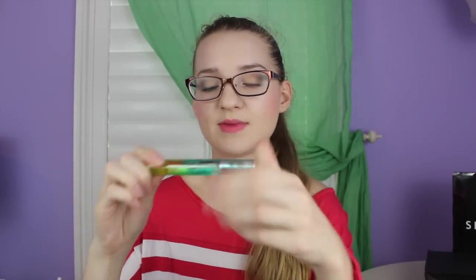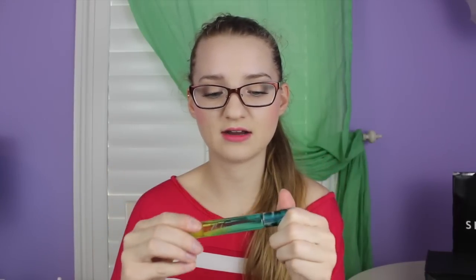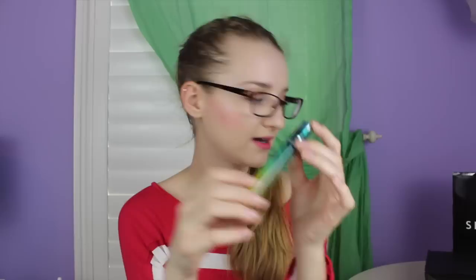It is very similar to the Versus Versace perfume that I wear. So I thought this would be nice to have in my purse. I actually have the rollerball of that, but I don't know where it is, if it's at home or at school. But this smells absolutely amazing. Very citrusy and light, and you can see that it's absolutely stunning.